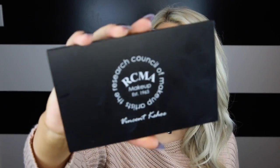So I'm going to be taking my RCMA foundation and concealer palette, and I'm going to be starting off with highlighting. So I'm going to take a few shades lighter than my skin tone and put that under my eye. So I'm going to be drawing under my eye and staying right up against my nose. The reason why I'm doing that is because it's going to make my nose look more narrow. Now if you already have a very narrow nose, skip this step. Don't put it right up against your nose because it's going to make it more narrow. So then I'm going to be putting more along here.